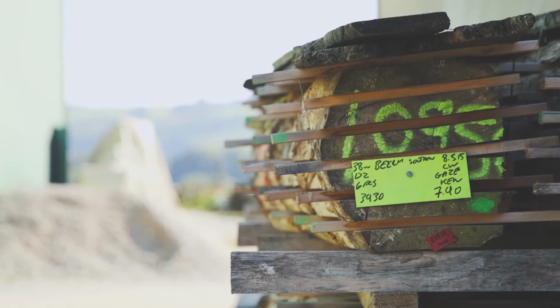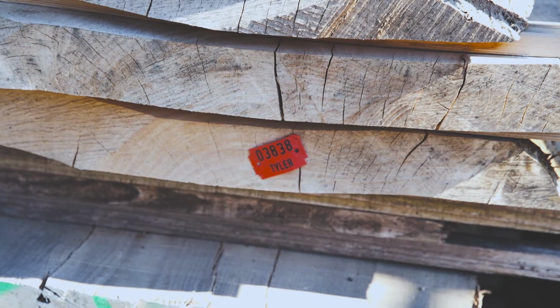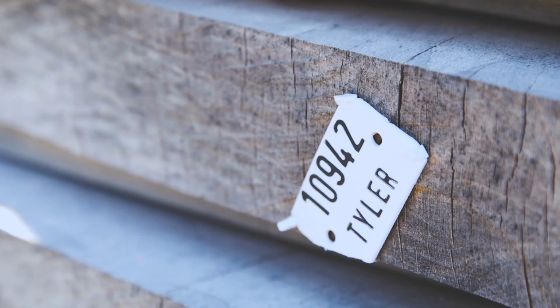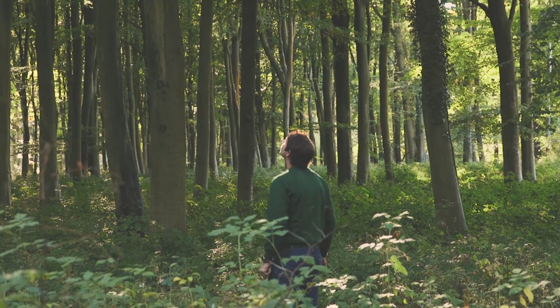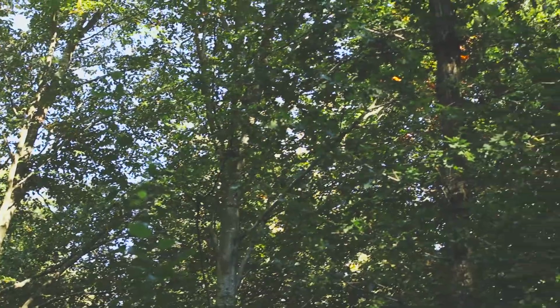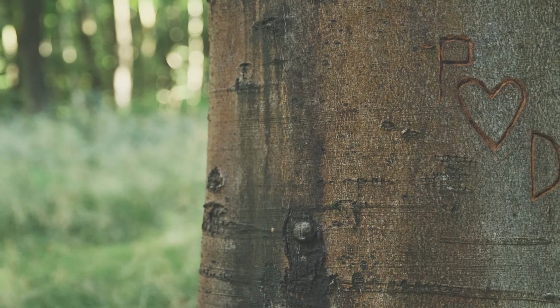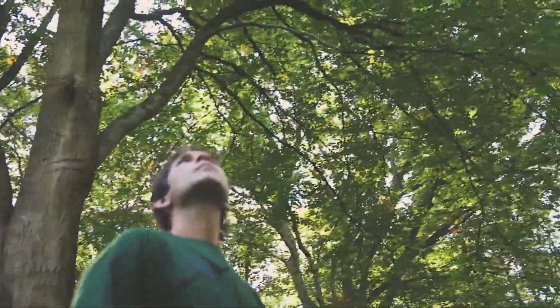The fact that we can trace the passage of the log from the forest floor right the way through to the shop floor is extremely important to people. The provenance of the material, the place where it came from, the forest where it grew, adds huge value to the material. It means that the material isn't just a piece of plastic, it's a natural product that has its story. And I think this story adds real value to the timber itself.